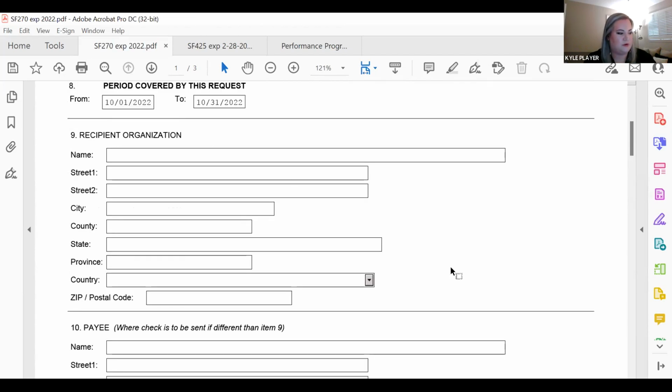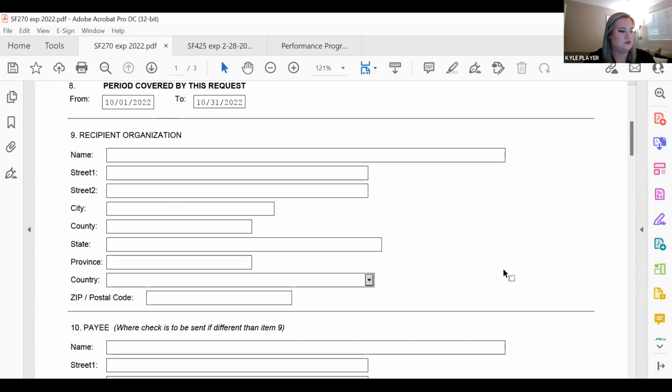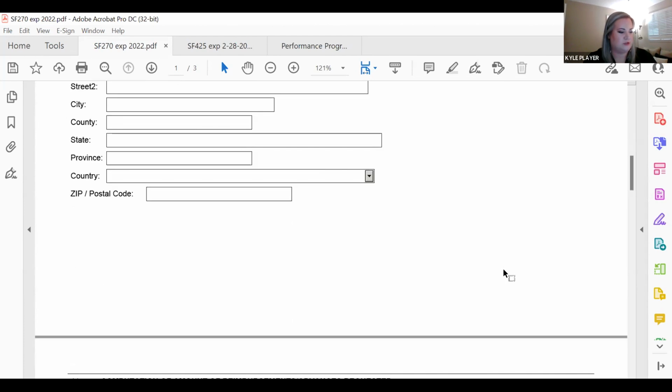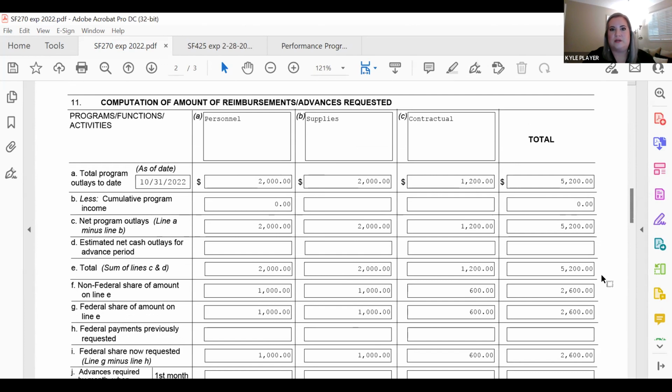Then you just fill this out with your information. There's a separate section for payee information, but that's only if it would be different for whatever reason from your organizational information. But in general, it should be the same. Then this is where you're going to lay out those numbers that we just went over in our letter. The as-of date right now is the end of October, because that is the period we're requesting it through.